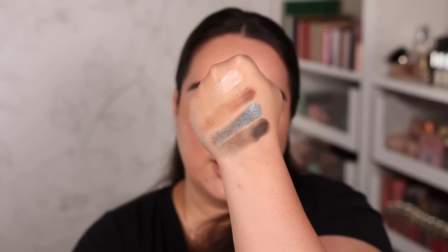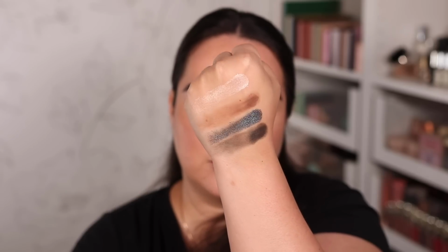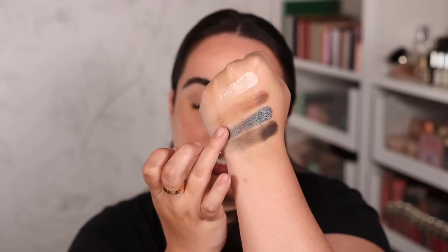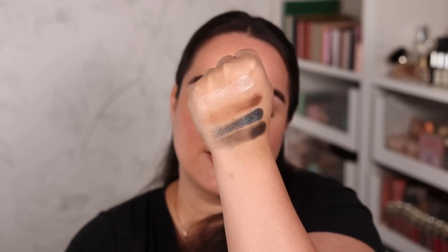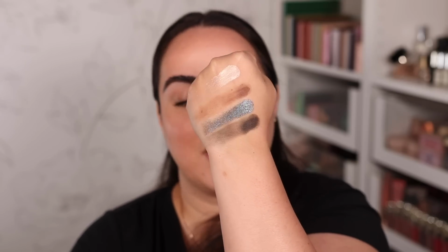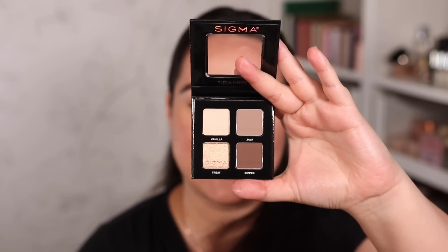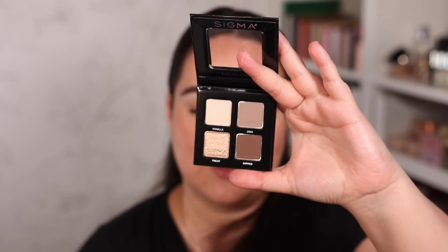So take a look right here at the swatches of the Blueberry Parfait quad. I really love the shade Chilled and how reflective it is. And of course, using these shades in unison is going to give you an absolutely stunning eyeshadow look. We're swatching Tiramisu next. This one's definitely for the nude eyeshadow lovers.